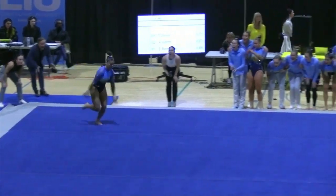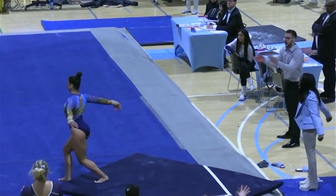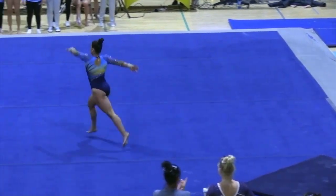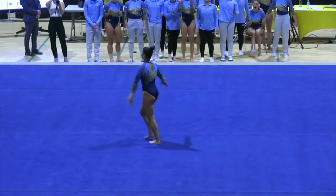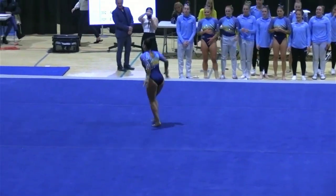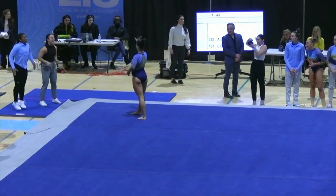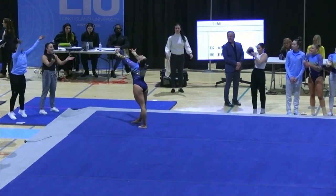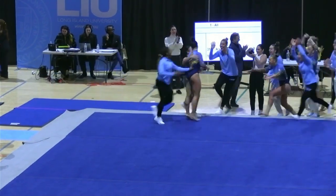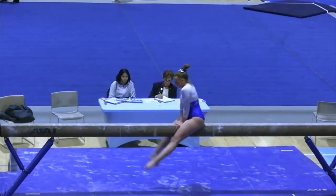Getting ready for this last pass. Rounded back handspring double pike. Squats it down a little bit, but saves it. Her team is excited that she hit that. Great finish for Kira. And her team was pumped.